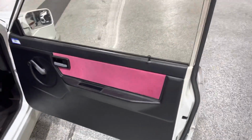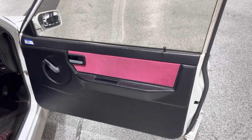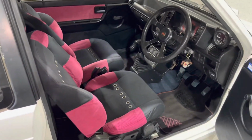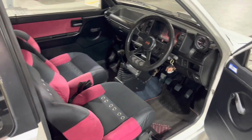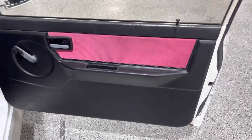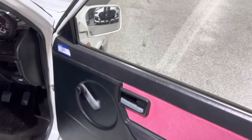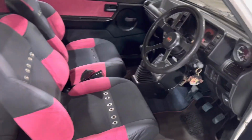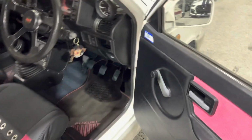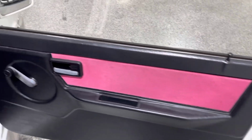All right, so get this. When I first saw this car, because I'd seen pictures of the interior, I thought maybe it was red but faded out. But no, these guys went hot pink on the two-tone interior, and that is so freaking cool. The interior of this car is in immaculate condition also, by the way.